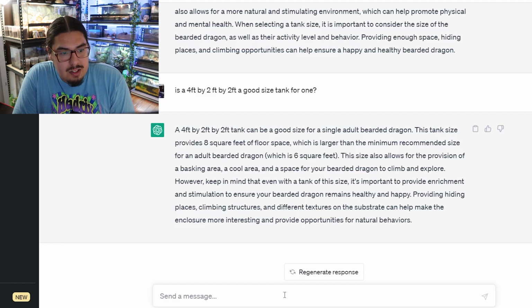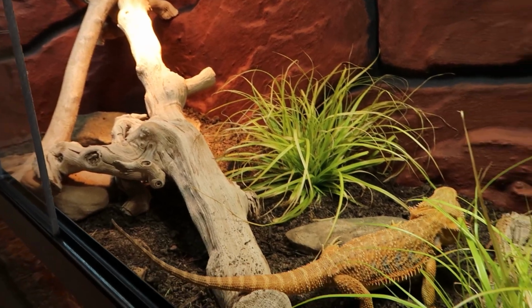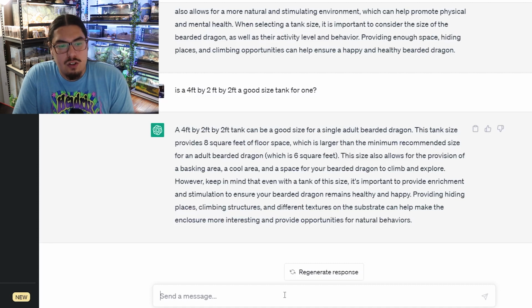The size also allows for provision of basking area, cool area, a space for your bearded dragon to climb and explore. However, keep in mind that even with a tank of this size, it's important to provide enrichment and stimulation. Yes, it's very important. I don't like seeing bare tanks, okay? Put tons of stuff in there, climbing spaces, all kinds of stuff. Beef it up. Providing hiding places and climbing structures makes the enclosure more interesting and provides opportunities for natural behaviors.